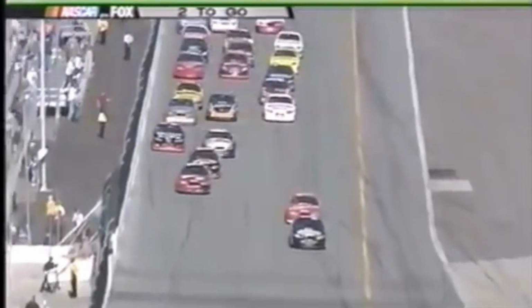Here we go, boys. Money lap coming up. One to go. Oh, here you go. Round they go. Big right flag. Now, around goes John Wood, the 20 of Denny Hamlin, and the 0 of Curtis Davis.